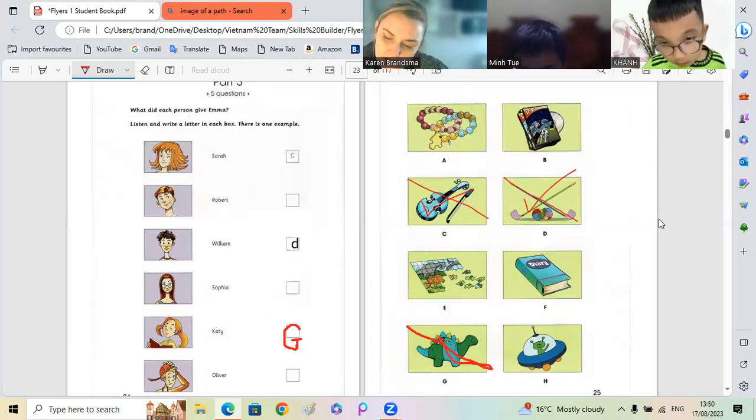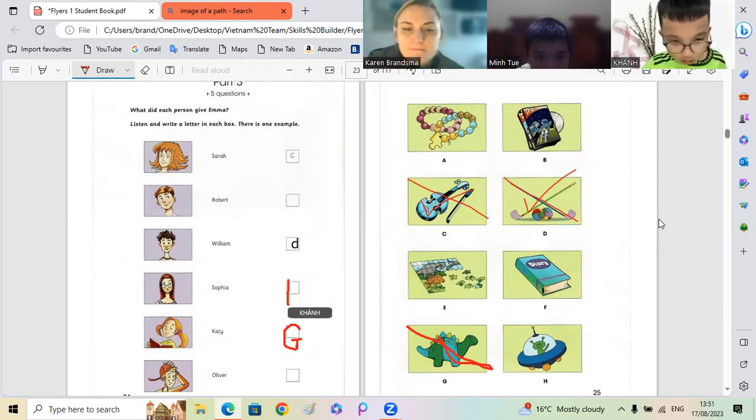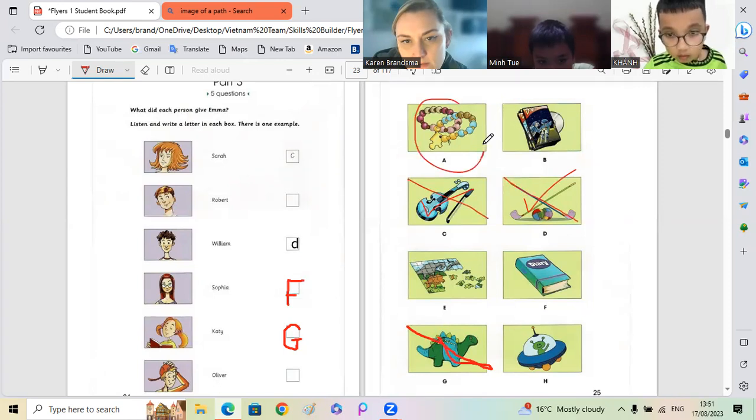Sophia with the bracelets. Con. This is a bracelet.